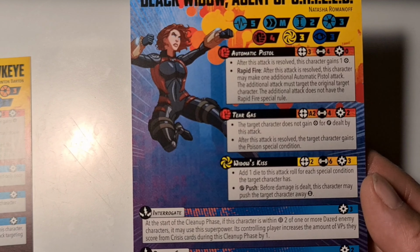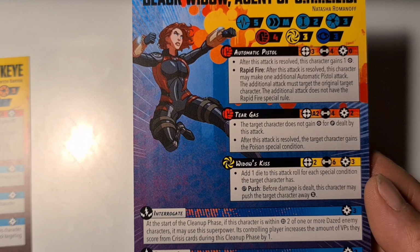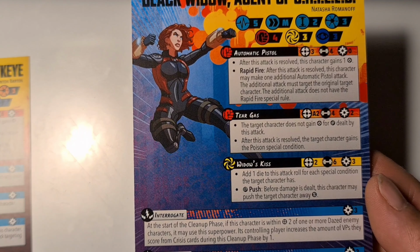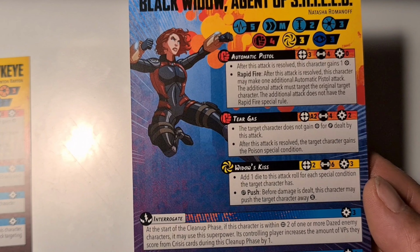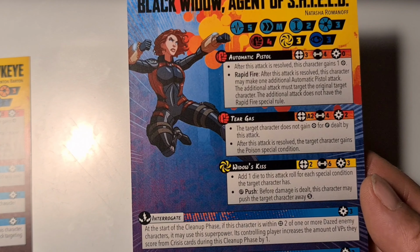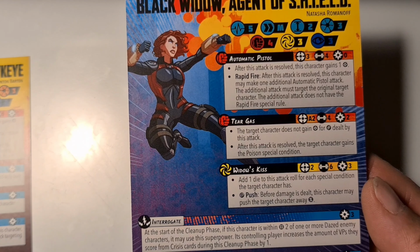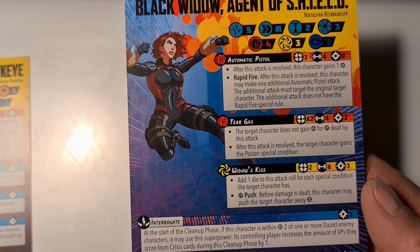Okay, second attack is Tear Gas, which is again a physical. It's an area effect of 2. It's 4 damage and 2 power. The target does not gain any power for damage dealt by this attack, so basically she can do 4 lots of damage, and the character she's attacking will not gain power as usual for being hit. After this attack is resolved, the target gains the poisoned special condition.